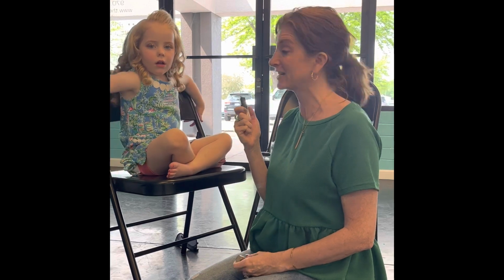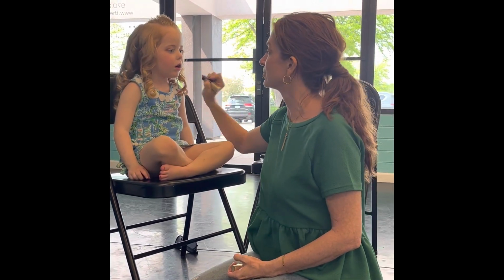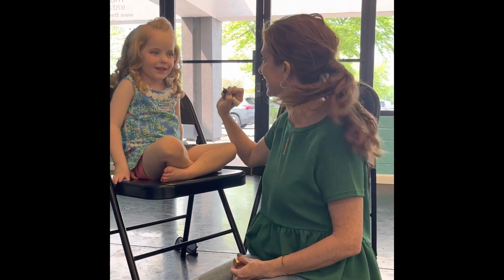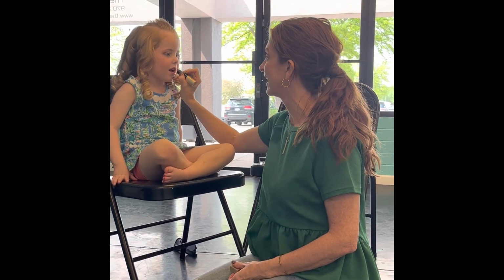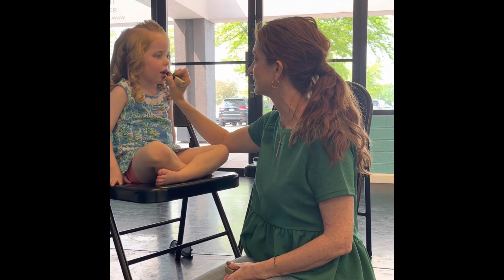So you can wait until you get to the theater to apply this, because this on a costume is a little bit scary, right? So, but we have tricks for that too. So if you get it on a costume, we can figure it out. So, oh, she's done this before. Look at her. So you're just going to relax your mouth, and then we're going to just start at the top and make a little circle.